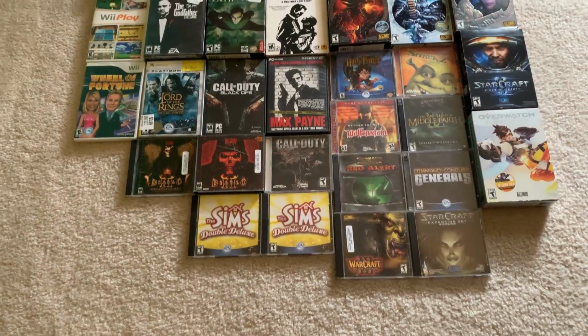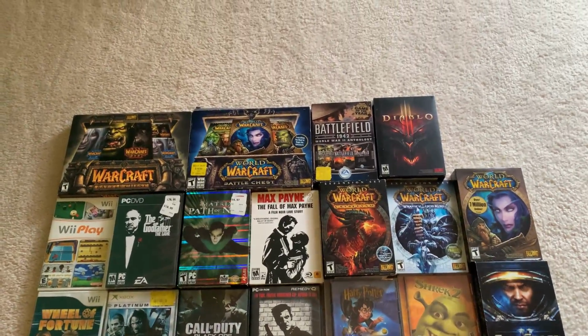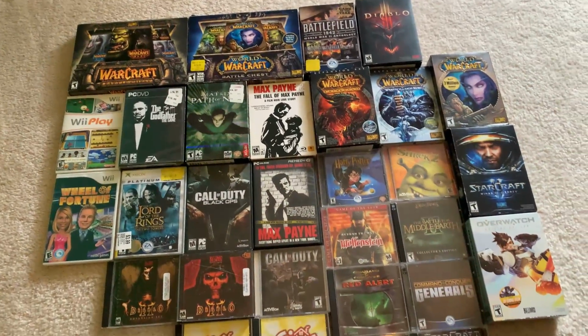And I found quite a bit of stuff. So without further ado, let's just jump right into it. All right, so as you can see here, these are mainly the PC game collection. I've got a couple of Wii games in there too. But these are all that I have found from thrift stores around here, which is pretty cool.